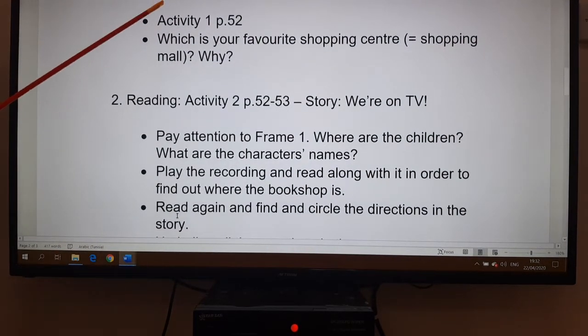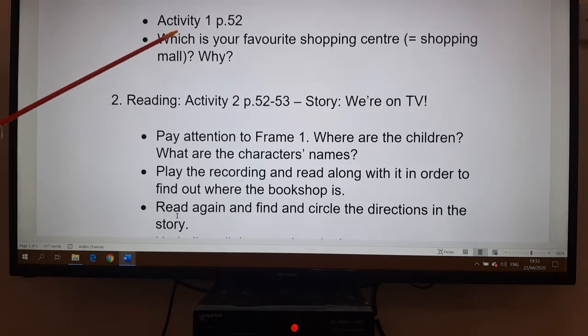Then we move to activity 1 on page 52 to know about the new vocabulary. And I ask you here another question. Now you answer it orally. What is your favorite shopping center or shopping mall, and why? Why is it your favorite one?